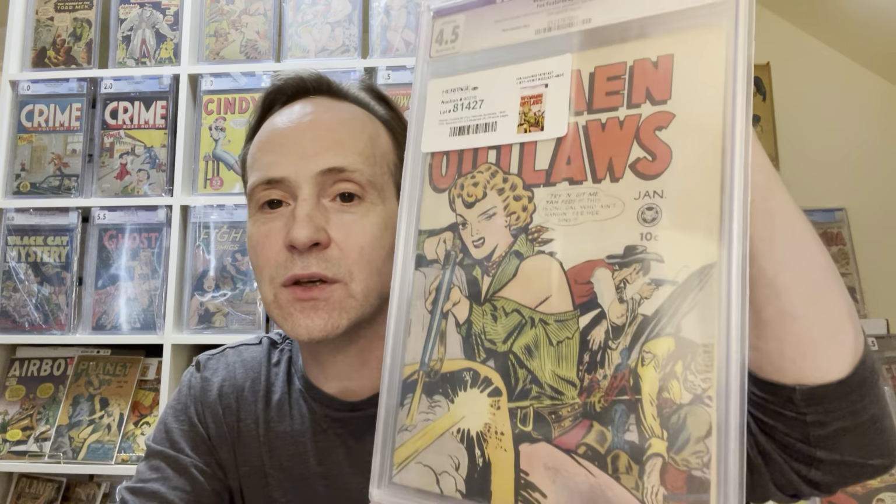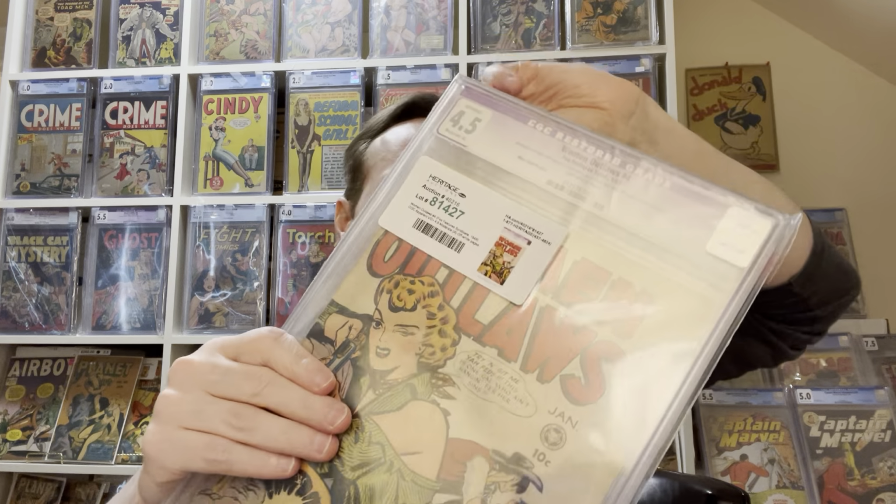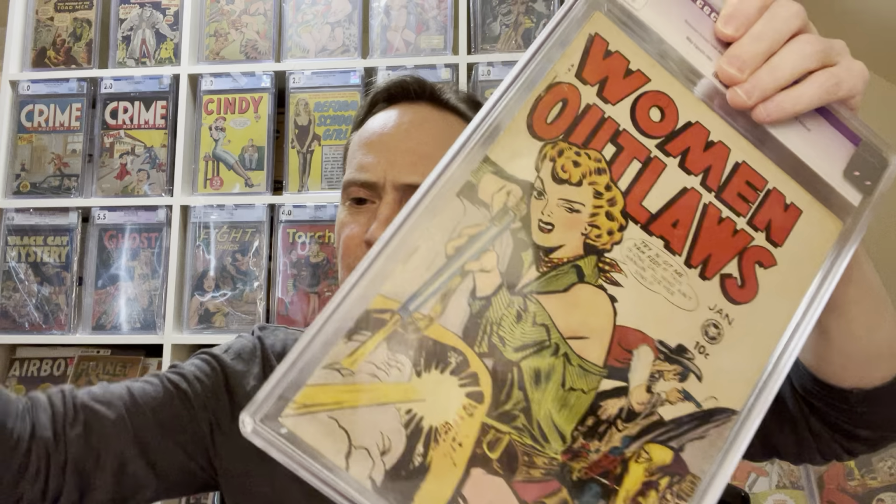And we got a whole bunch more here. Okay, a lot of wrapping. Okay, the next one is Women Outlaws number 4 from 1949. And this is actually a major key. A lot of people don't realize how important this book is, but it is a major key. It is a restored copy. I have Apparent A, which is amateur. This is an old slab, so it doesn't say what level of restoration.